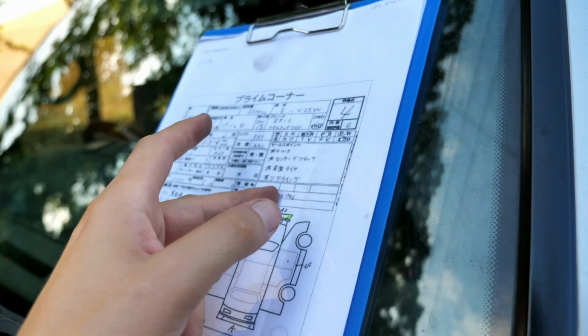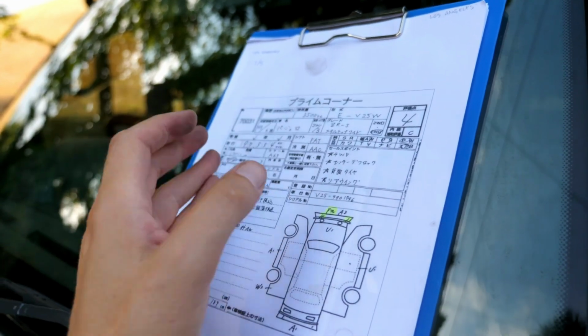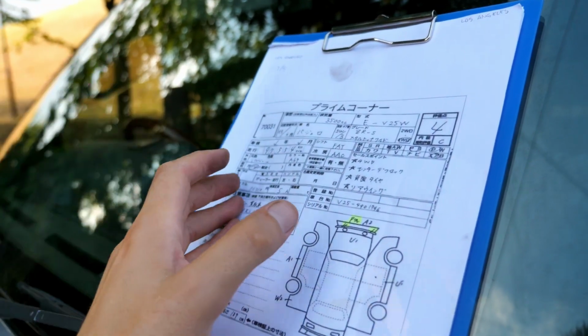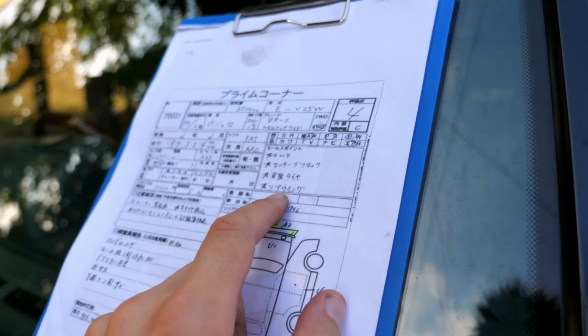The Pajero Mini and Junior are pretty easy to get in manual. The IO you can, I know. The regular Pajero you can. This one you can. Pajero Evo you can. Pajero long wheelbase you can. Yeah, I think you can get all of them in manual. Thank you, Mitsubishi, for giving us the manuals.